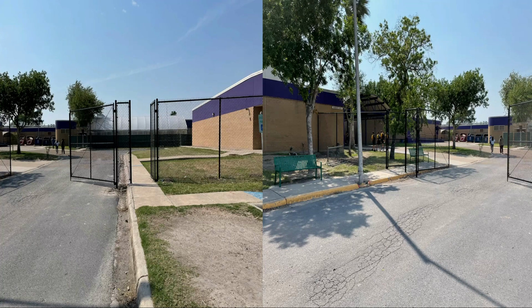But by securing this area, it prevents a lot of students and a lot of people from going in, thereby closing the campus. So we are looking at those pieces as well.